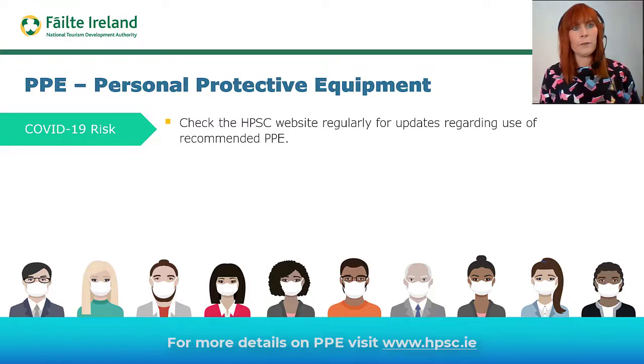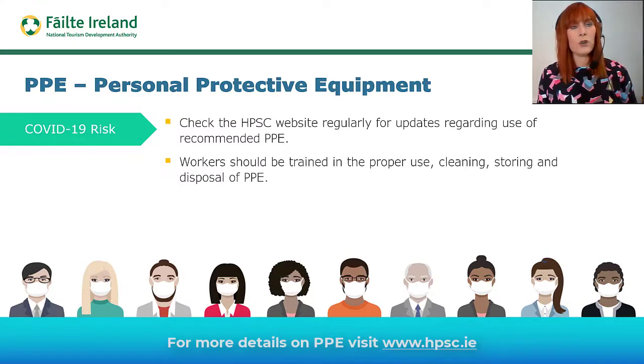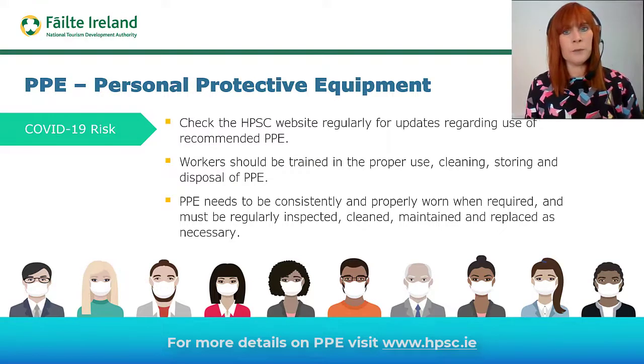Once you have confirmed specific PPE must be worn, it is important that employees are trained in the proper use, cleaning, storage, and disposal of PPE. It is also important that if employees are required to wear the PPE, management would consistently and properly ensure it is worn and used correctly. And it should be inspected to ensure that this is enforced consistently also.